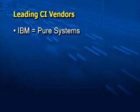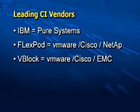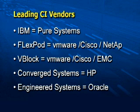So IBM has PureSystems. VMware, Cisco, and NetApp got together and produced FlexPod. Cisco, VMware, and EMC this time have a product out there called vBlock, or a set of products. HP has Converged Systems. Oracle has their engineered systems. But there are differences between each one of those offerings.